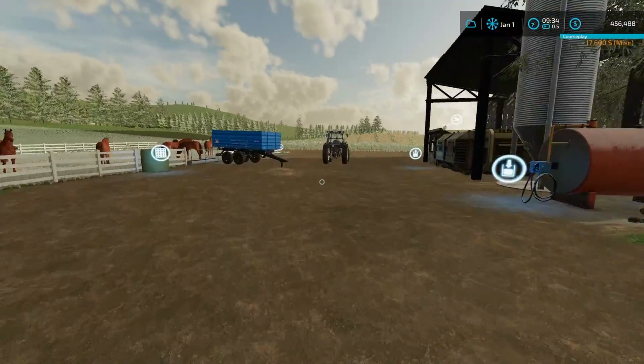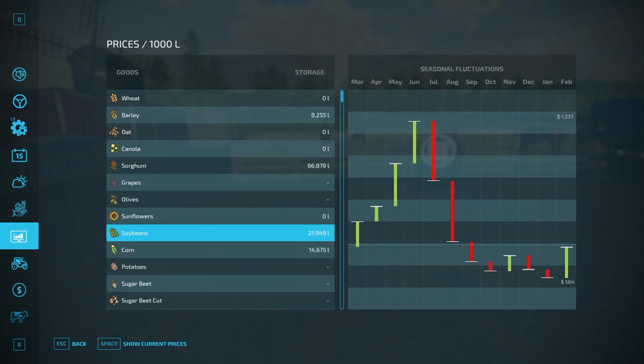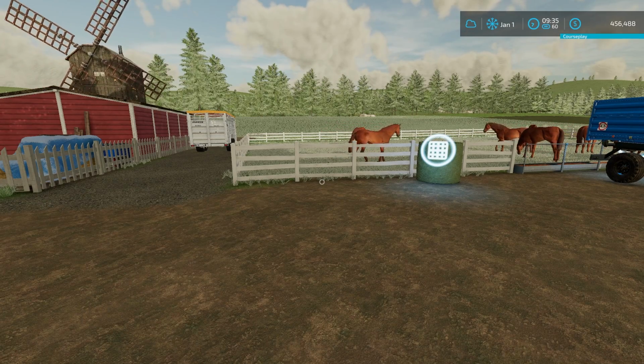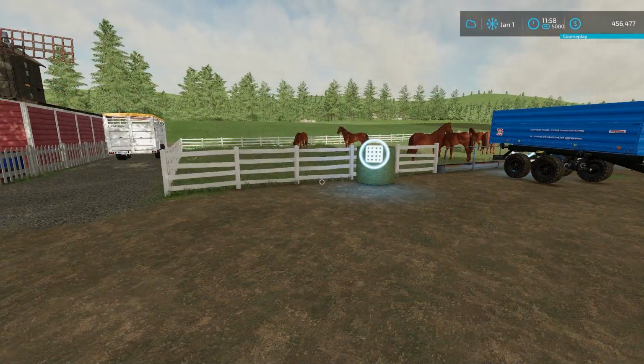But yeah, I'm curious about the horse helper here. It should be installed. Everything should be all good to go. So 626, and their fitness is not going up. Let's see if it goes up now into the next day. I think I put it in. If I didn't, I might have to double check that. If it doesn't work, it's probably because I forgot to put it in.